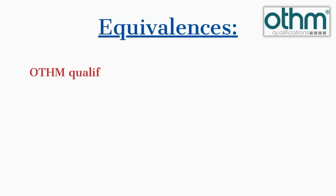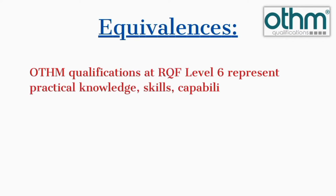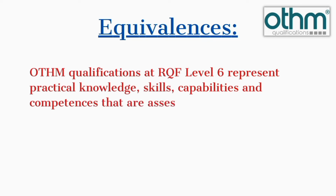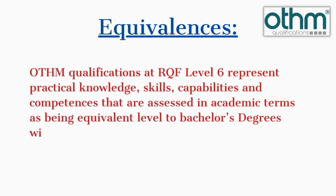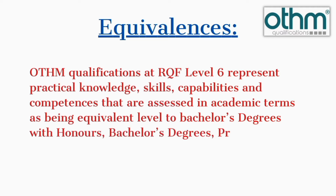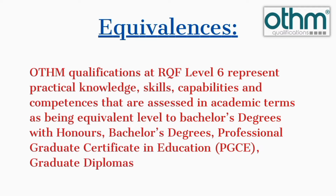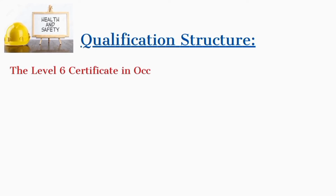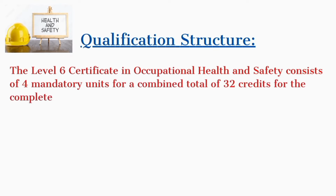Equivalences: OTHM qualifications at RQF Level 6 represent practical knowledge, skills, capabilities and competences that are assessed in academic terms as being equivalent level to bachelor's degrees with honours, bachelor's degrees, professional graduate certificate in education, PGCE, graduate diplomas and graduate certificates. Qualification structure: the Level 6 Certificate in Occupational Health and Safety consists of 4 mandatory units for a combined total of 32 credits for the completed qualification.